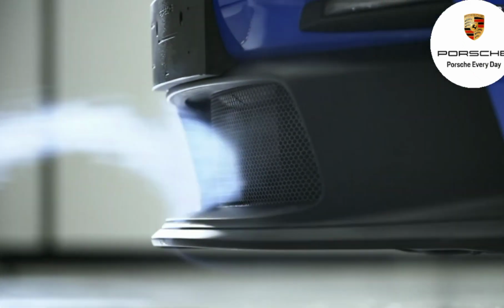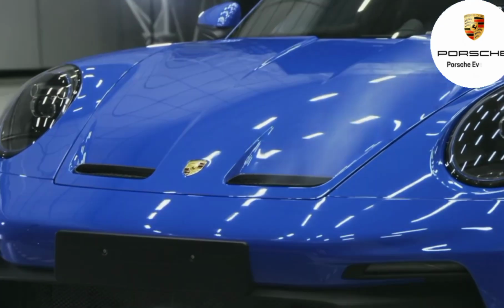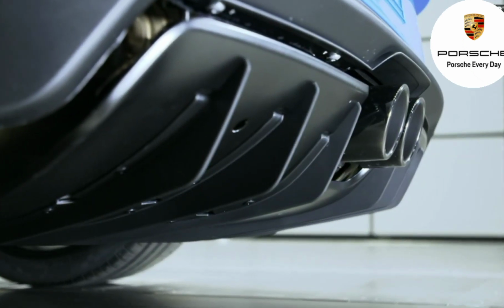For the first time, these cars are coming with an adjustable front diffuser. Its 4 different settings can regulate downforce at the front. This continues at the rear. Here we have a fully closed rear diffuser, which generates more than 60 kilograms in downforce at top speed.